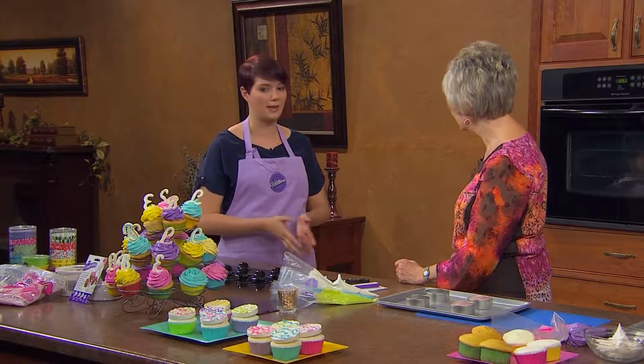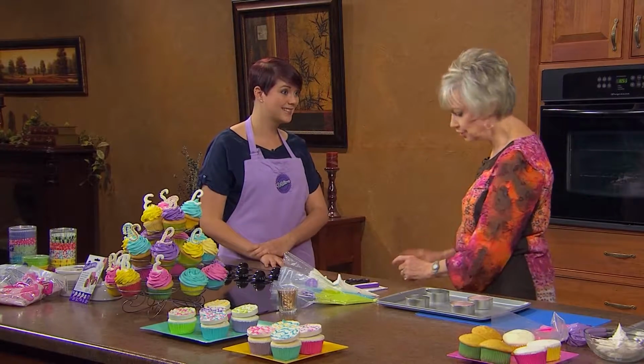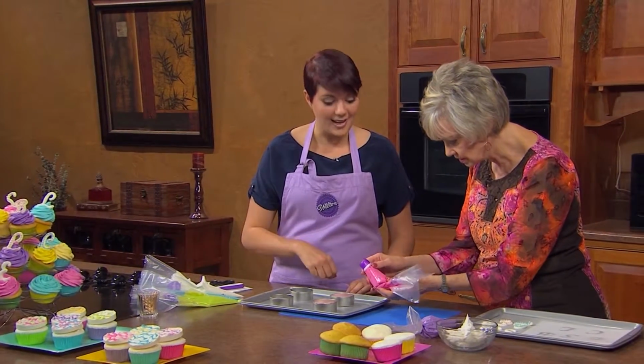They're super user-friendly. All you have to do is melt them in the microwave in either a bowl or a disposable decorating bag, and they're ready to go. And you do have something new in terms of couplers? I do. I didn't even know they had those. Yes, this is brand new.